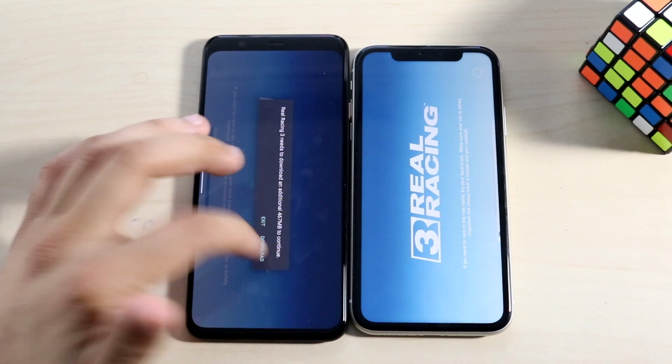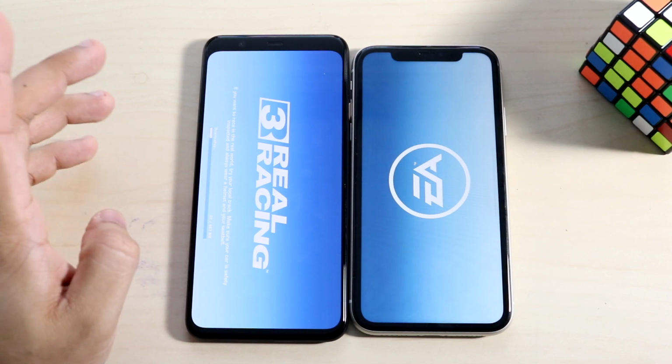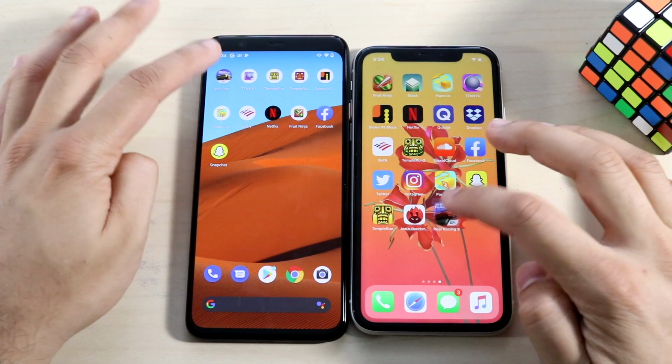And for some reason, I'm going to have to re-download it again on the Google Pixel 4 XL, even though I downloaded it a billion times already. It makes absolutely no sense to me. Let's do Road Racing 3 again. 3, 2, 1.